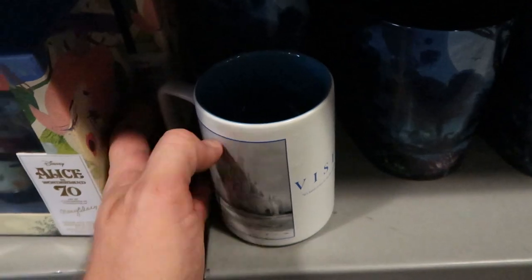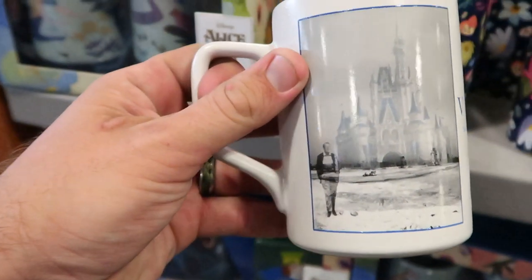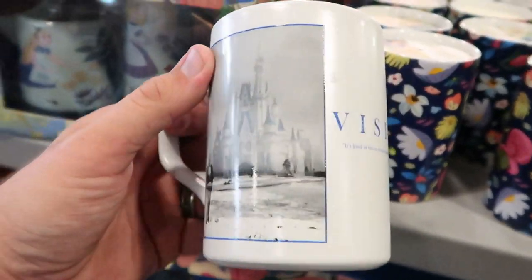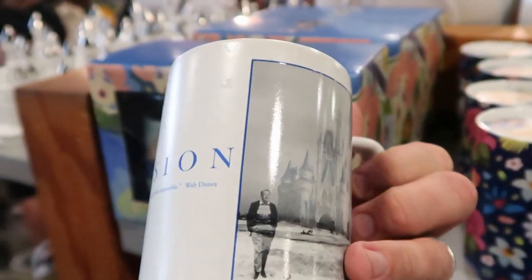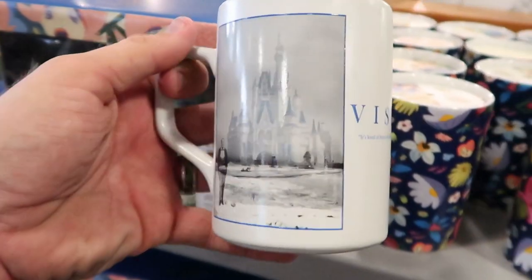This one here is amazing. Probably one of my most recent favorites. It has Walt Disney there by Cinderella Castle, just kind of fading away. But you have a bunch of hidden Mickeys in here. $6.99, originally $15. This mug is just awesome.